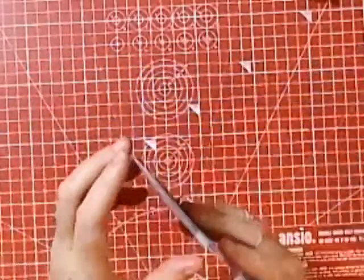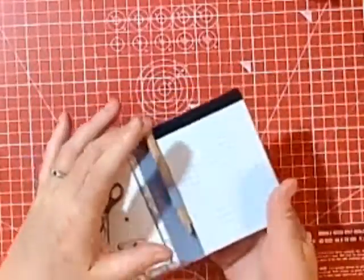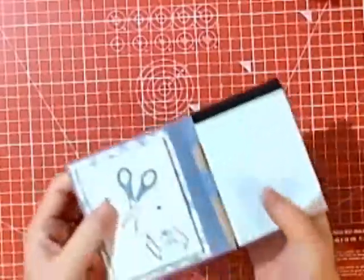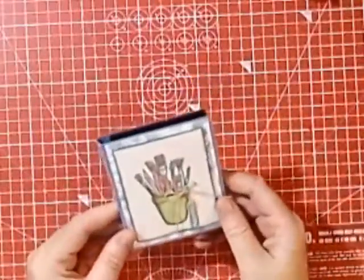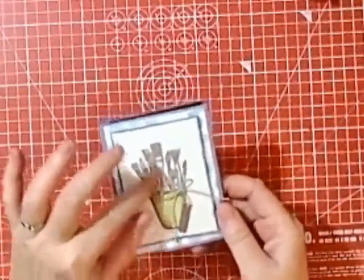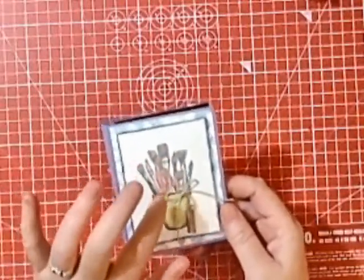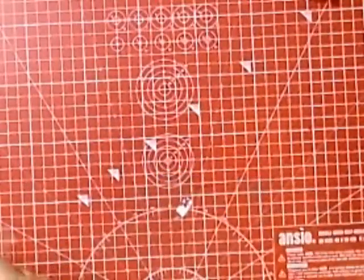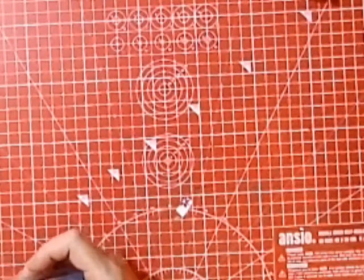That's so sweet. And then she's put a little pencil and a little gridded notebook. How lovely is that? Thank you so much. I love that. I believe this is using the same stamp set as the Create one. I can't remember the name of it, but she hasn't actually said on the back, but I will find out.